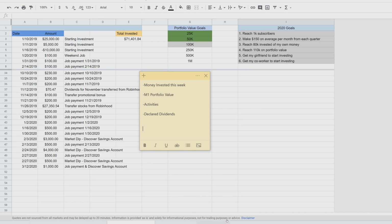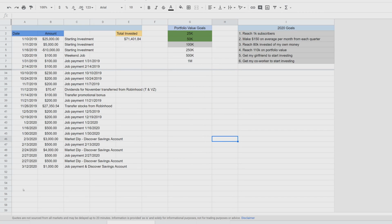Alright, so I have the agenda here, and we're going to first talk about how much money I invested this past week, and then we'll jump over to the M1 platform and look at what the portfolio is doing, what the value of it is. And then we'll jump into the activities to see what we got paid as dividends, anything that I bought, anything that I sold. And then we actually do have some declared dividends, so we're going to jump over to that as well. So let's go ahead and get started with the amount that I added this week.